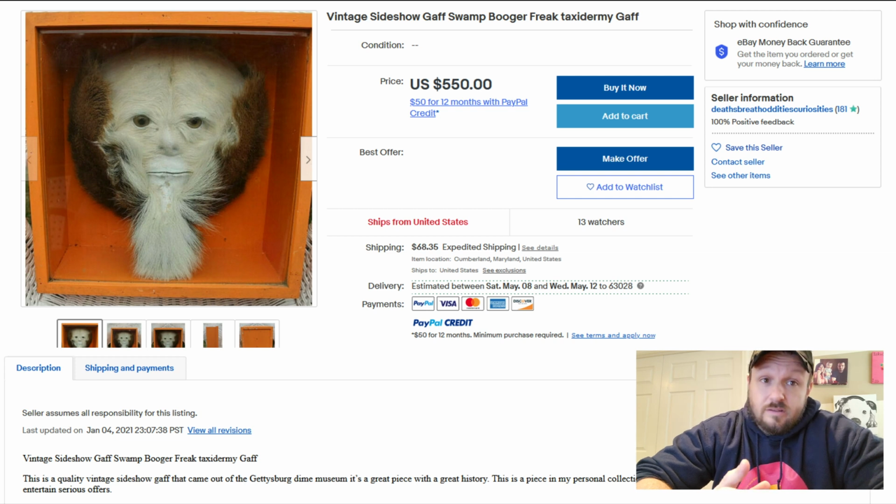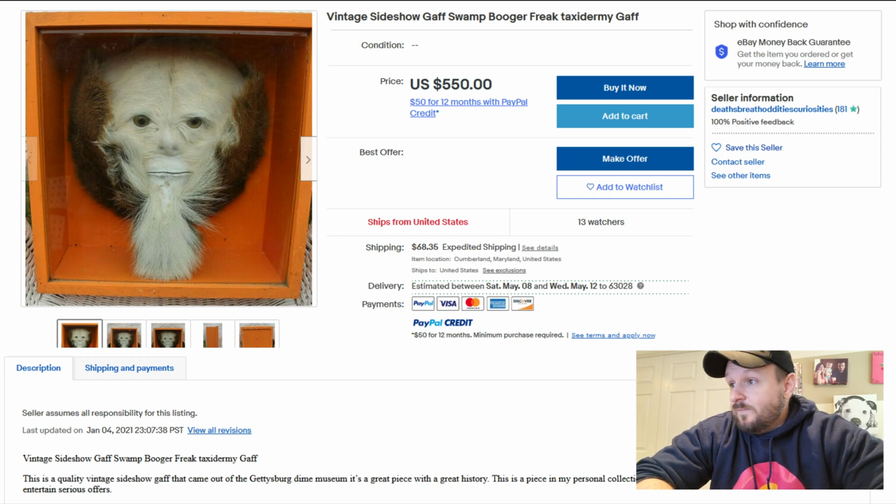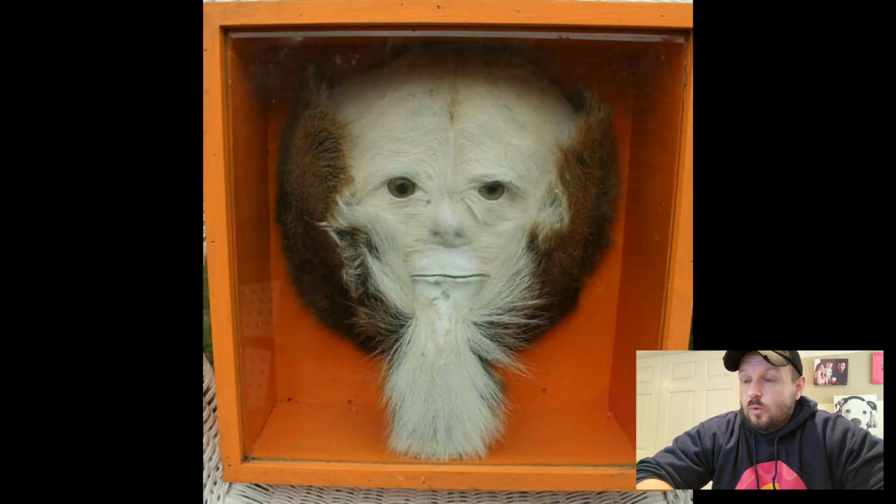Selling, or trying to sell, for $550. He says that this is a quality vintage sideshow gaff that came out of the Gettysburg Dime Museum. It is a great piece with great history. This is a piece in my personal collection that I'm not trying to part with, but will entertain serious offers. So apparently $550 is the going rate on that.